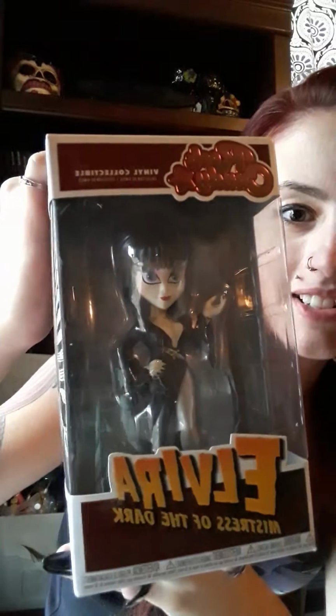Okay. So, the first thing, and I have been looking for one of these for quite a while, and I hadn't been able to find one anywhere around here, and online it was expensive. But my new boyfriend is so super sweet, and he's a horror fiend like myself, and he went out and found these for me. The first thing being the Elvira Funko Pop. No, it's the Rock Candy. Yeah, it's the Rock Candy by Funko Pop.